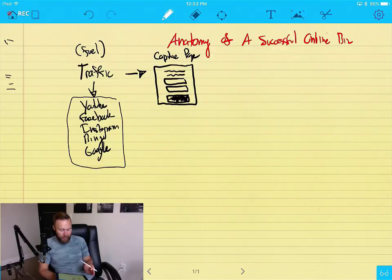Because the statistics say that it takes at least 7 exposures to an offer before somebody makes a buying decision, right? So what a lot of companies will do is they'll just have this humongous website, right? And when somebody goes to that website, they'll click around. Maybe it's like an e-commerce store. They'll click around and then they'll just click off. Well, guess what? That business owner just spent a bunch of money to get people to the website in the first place, but then they click off and all that money is completely wasted.